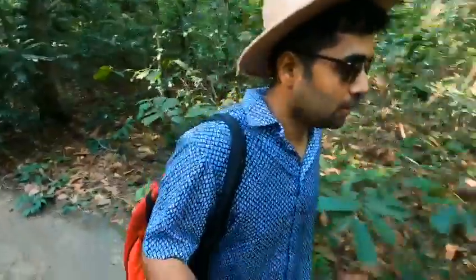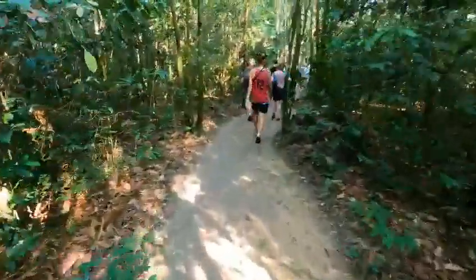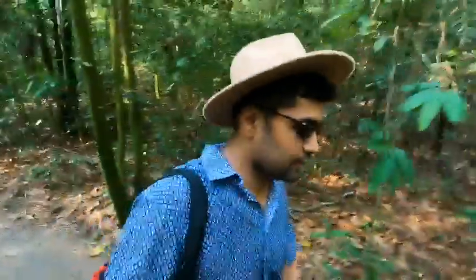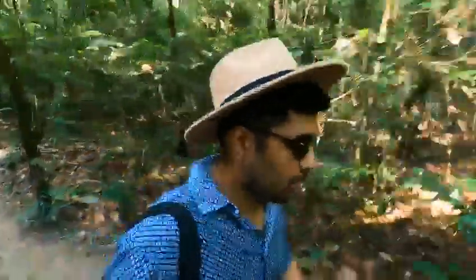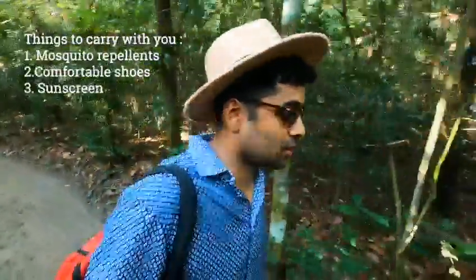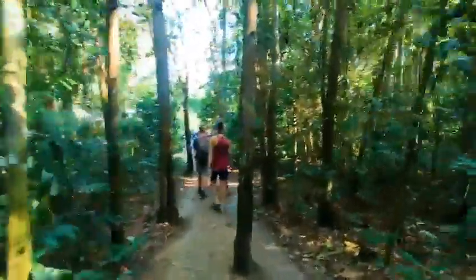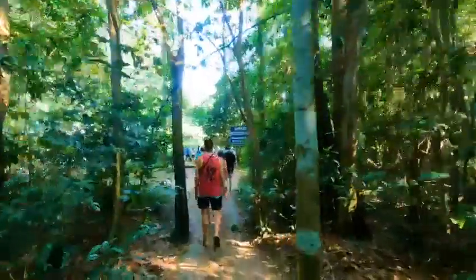And as you can see, we're walking through the dense forests of Vietnam. This is where the wars were fought. This is where the guerrillas actually stayed and resided. Totally recommend you getting your mosquito repellents because there are a lot of mosquitoes around over here. We have a tour guide who speaks English and explains everything to us in English. And this is our group.